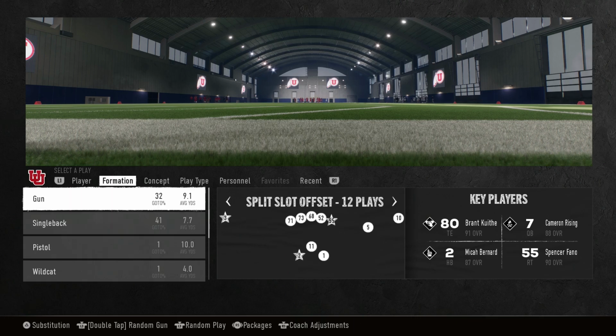So now let's go to the shotgun. We start off with our first two-back look. It's a 20 personnel formation, split slot offset. Then we get into deuce close, another 12 personnel look. Then we get back to wing, again, more 12 personnel.